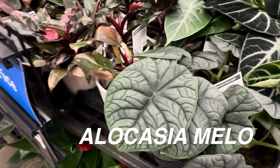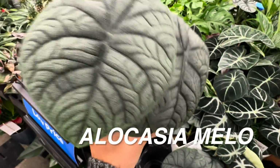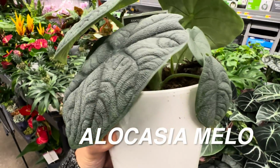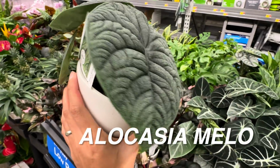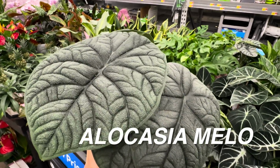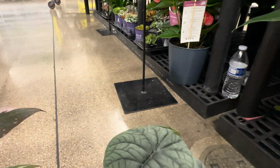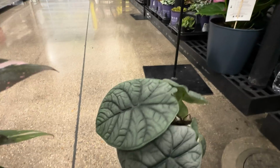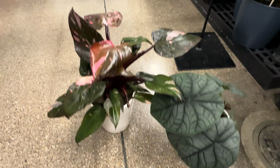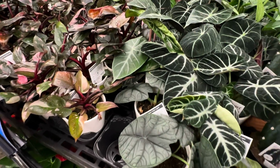I think I'm going to end up getting that other one versus the smaller compact one. And then obviously this is the Alocasia Milo that I'm going to get. It's so cute. What I like about this planter is that it is very minimalistic. I don't really like a lot of color or texture. I like my planters to be more solid and basically plain because I want it to be more of an accent for the plant, not the actual focal point. So those are the other plants I'm going to end up getting.